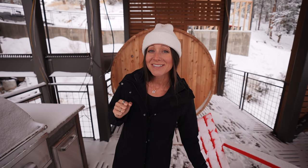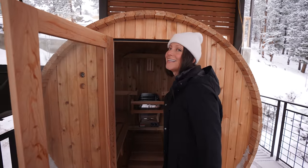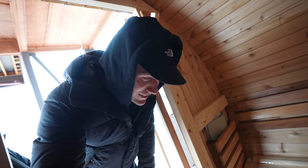So, if you come stay at the Zen Treehouse, please enjoy this extra for us. Or send us an email. We'll meet you here, we'll stay in the guest bedroom. Oh, it smells so good. And it could have been my naked butt.